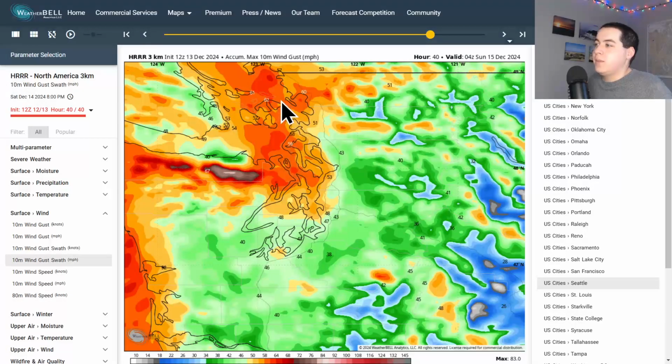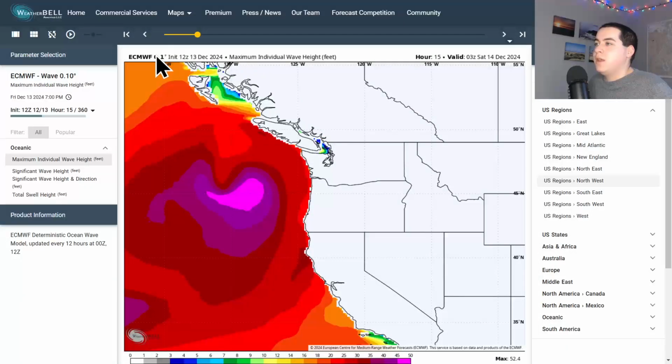So this could be a dynamic storm for some wind gusts, especially from Seattle northward, though don't rule out gusts of 40-plus miles an hour in the lowlands. This could cause some power outages and some downed trees, especially in those areas with gusts of 50-plus miles an hour. So that is something to be aware of, and make sure you're prepared for winds like that, especially early Saturday morning.